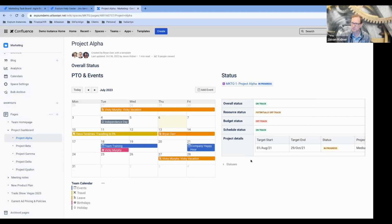I also have some tables to help with the formatting of this page. Some of these items like the status, this is coming from Confluence. So it's using what's called a status macro. So these things are being updated manually within Confluence. But then there's also some project details like start date or target start, target end, status. These are all coming from Jira directly. So any updates to these fields in Jira are going to reflect real time in this Confluence page.